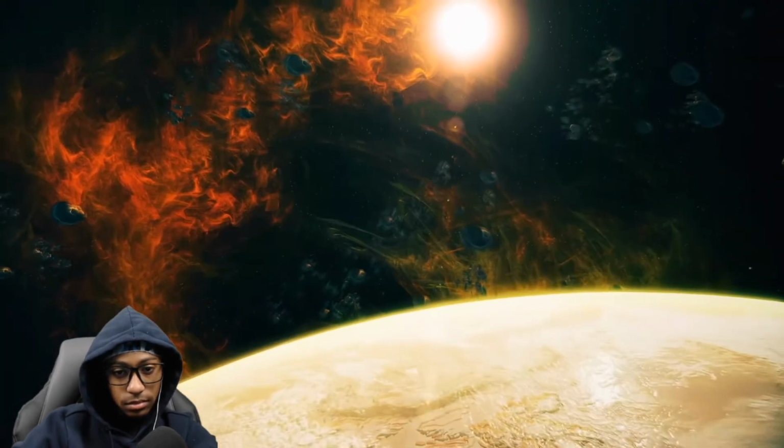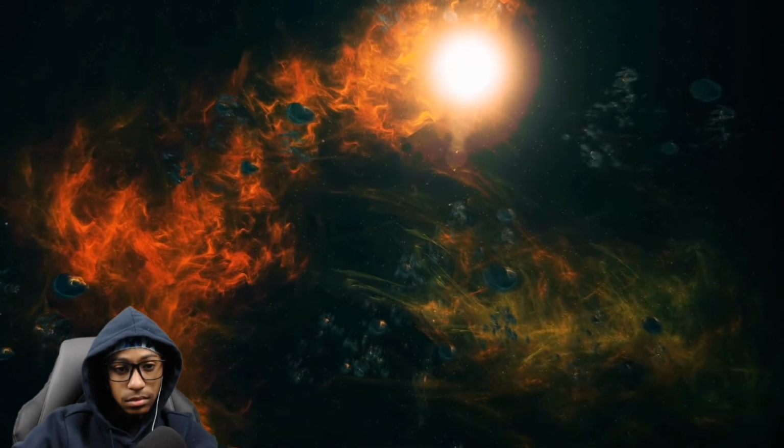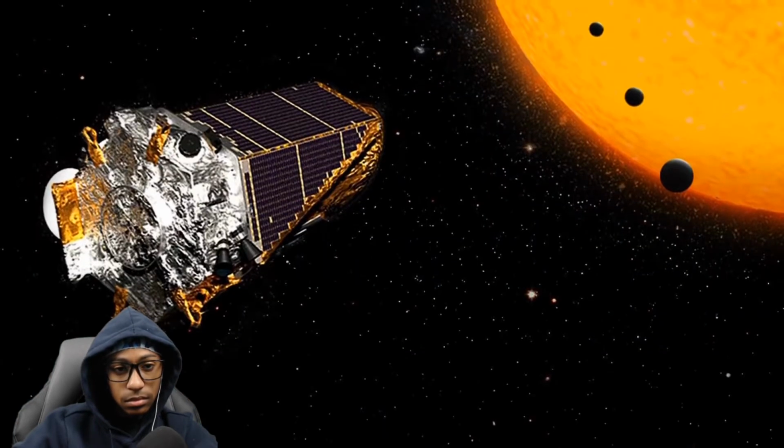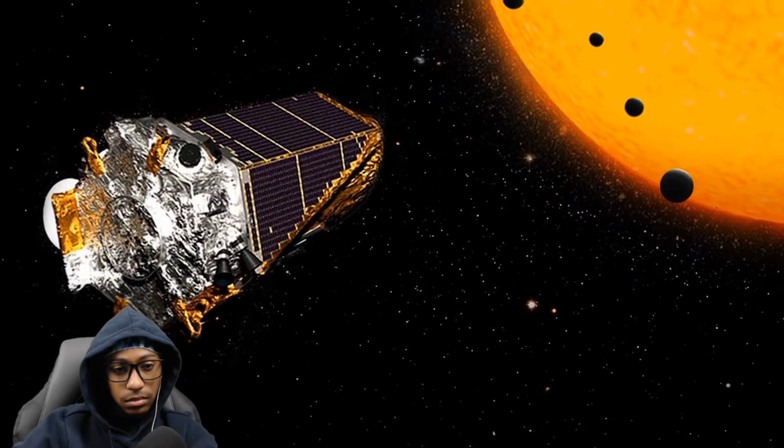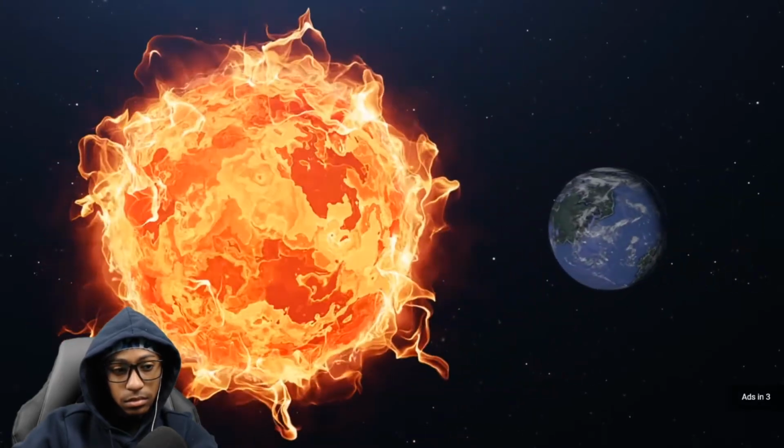A red dwarf star is the smallest, coolest star, and by far the most common type of star in the Milky Way. According to Kepler's data, astronomers estimate that 6% of red dwarf stars have an Earth-sized planet in the Goldilocks zone, at least in our neighborhood. That's crazy how big that planet is. That don't make no sense.